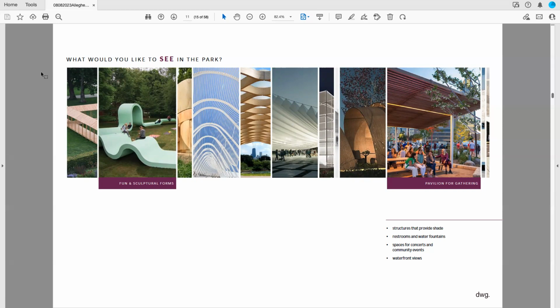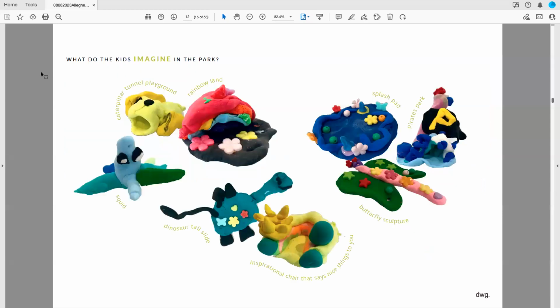This is my favourite slide in the entire presentation. I would almost stop here because it's been so fun. These are the actual Play-Doh models for the kids' names. Names like Caterpillar Tunnel Playground, Rainbow Land, Pirate Park, what was this? Inspirational chair that says nice things to you. I mean, pretty cool stuff.